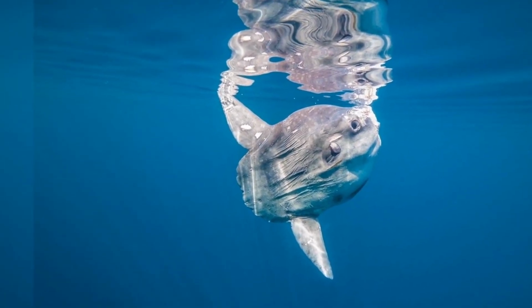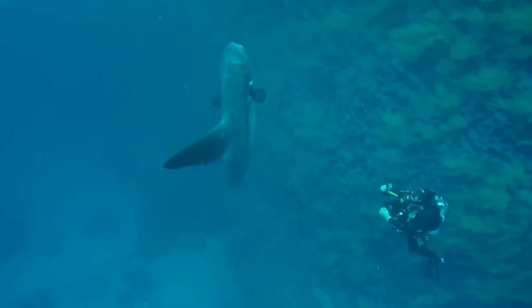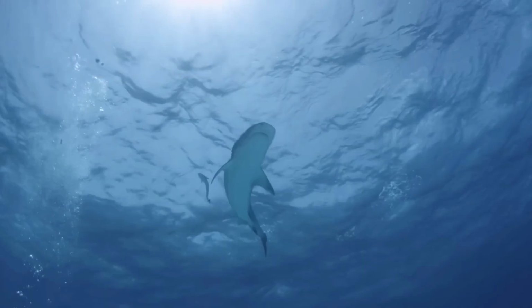In certain limited places, Japanese fishermen can catch ocean sunfish with traditional methods like hand lines or small-scale nets. However, this is uncommon because ocean sunfish do not have the same economic worth as other fish.